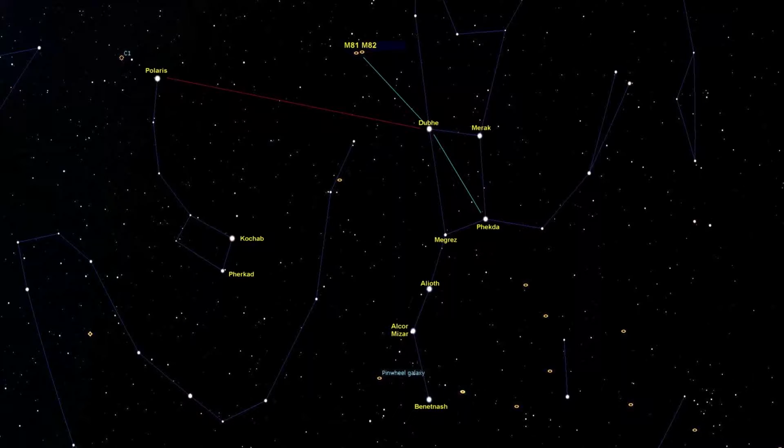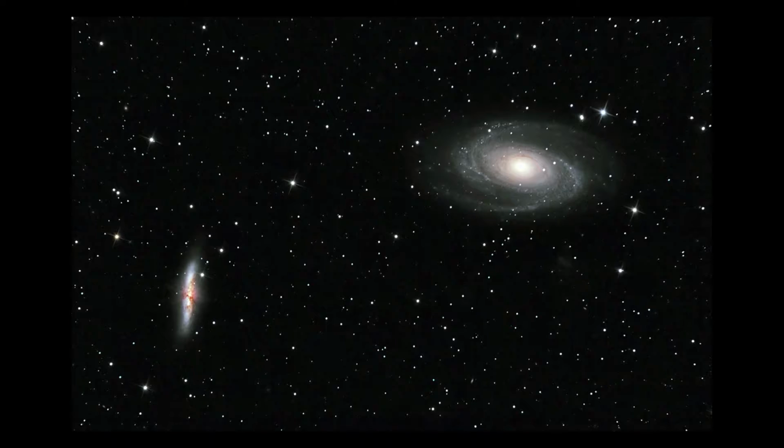In the field of a low-power eyepiece, Messier 81 is at the top. It is a spiral galaxy, shining at magnitude plus 7.9, while M82 below is known as the Cigar Galaxy and shines at magnitude plus 8.8. Both these galaxies are 8.5 million light years away from us.